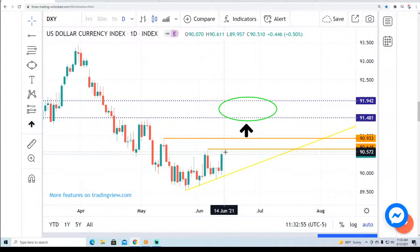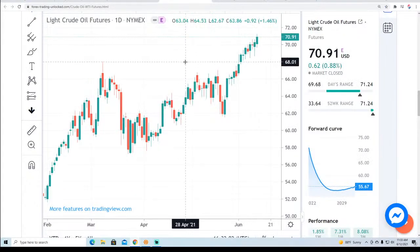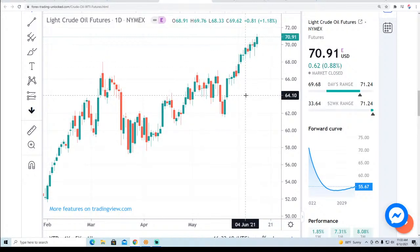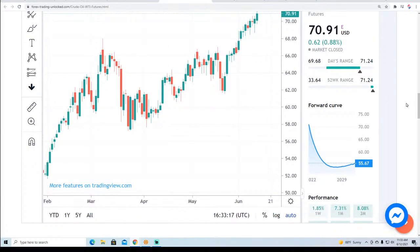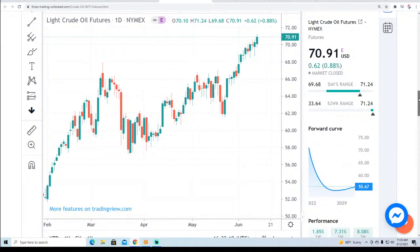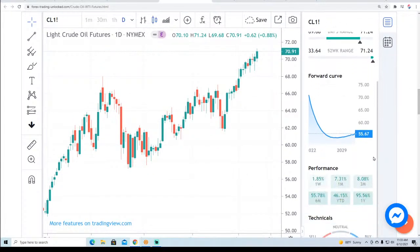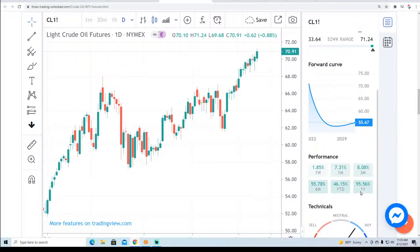Considering that we have oil now bucking above $70 a barrel, this is something you need to look at too for some of the currency crosses we're going to be talking about. As oil is above 70 and continues to trade higher, it's going to start to have a big impact on inflation. There is no question that inflation is here and has been here for the past few months, but it's accelerating at a very big rate. Just to give you an idea, take a look at this for crude oil. Don't worry about the forward curve, but in one year, this market is up over 95%.